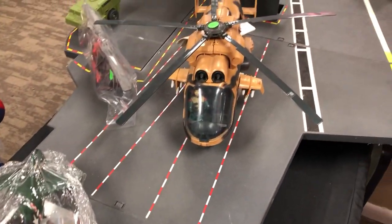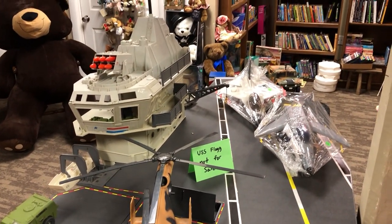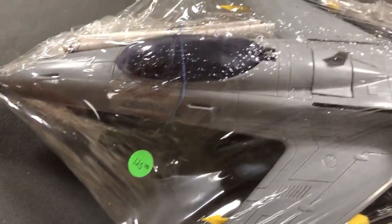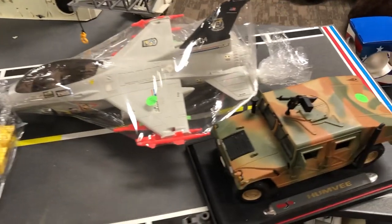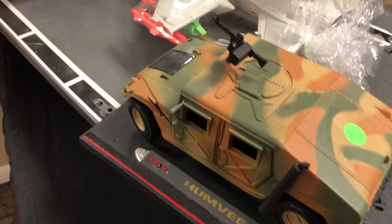He had his USS flag out there, obviously not for sale, like the sand barge you saw and the other stuff. But a lot of the stuff was in remarkable condition, like that F-16. I can't remember the Joe name for that vehicle. Ghost Striker. Ghost Striker, that's right.